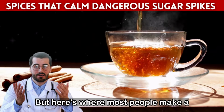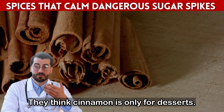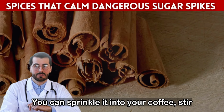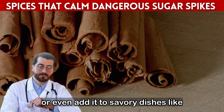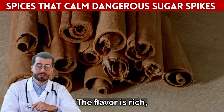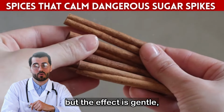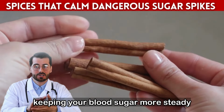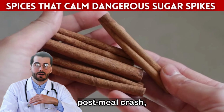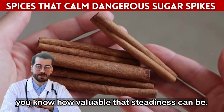But here's where most people make a mistake. They think cinnamon is only for desserts. That's not true at all. You can sprinkle it into your coffee, stir it into yogurt, or even add it to savory dishes like roasted carrots or baked chicken. The flavor is rich, but the effect is gentle, keeping your blood sugar more steady throughout the day. And if you've ever felt the exhaustion of a post-meal crash, you know how valuable that steadiness can be.